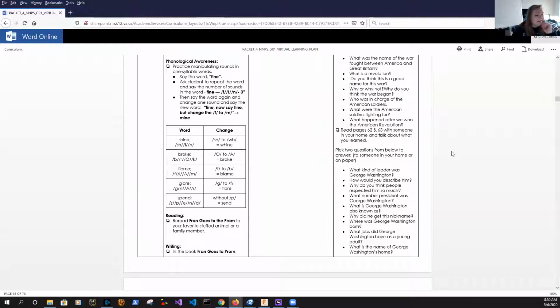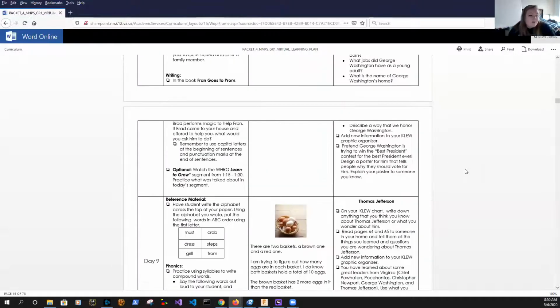So very good. And then once you've filled in your KLEW chart, the very last part of our content for today says, pretend George Washington is trying to win the best president contest for the best president ever. Design a poster for him that tells people why they should vote for him. Explain your poster to someone you know. So that's a fun activity. And it doesn't have to be on a big poster board. You could do it on a piece of paper.